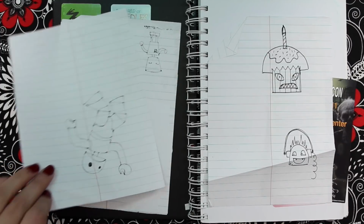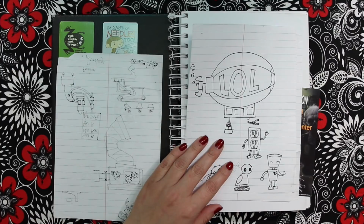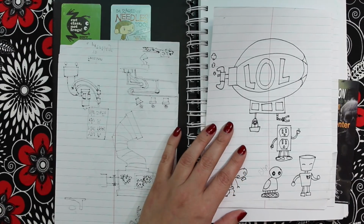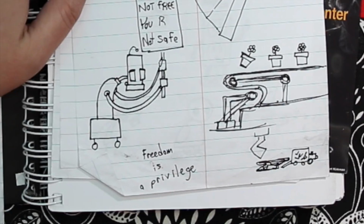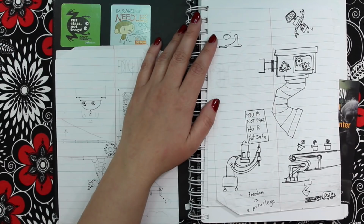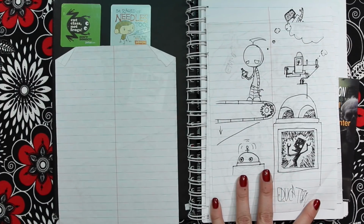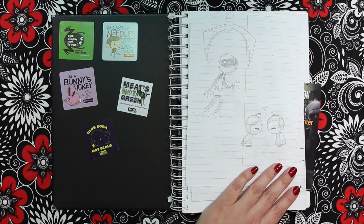And then I've got some scribbles of an angry cupcake, a robot, a submarine that says LOL, a bunch of teeny robots, more robots. "Freedom is a privilege. You are not free, you are not safe." A machine turning robots into potted plants. A sad robot on a conveyor belt. A robot being shocked in a machine that's labeled education. And then last but not least, a ninja robot and some robot love.